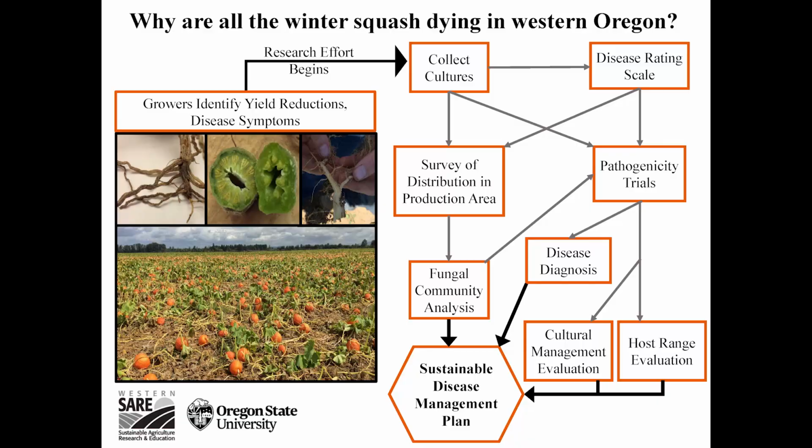I'm a plant pathologist, and so I came into this project focused mostly on the diagnosis side of things. And we determined that this disease problem is caused by 3 to 5 different fungi working together to rot our winter squash plants. In order to get to this diagnosis, I collected fungal cultures from diseased and healthy winter squash plants. I created a disease rating scale in order to determine how severe this disease was.